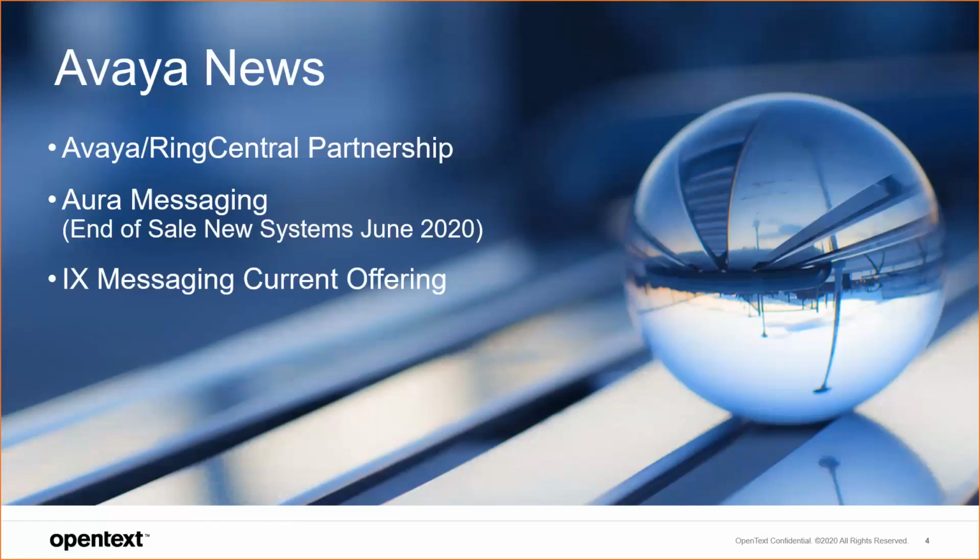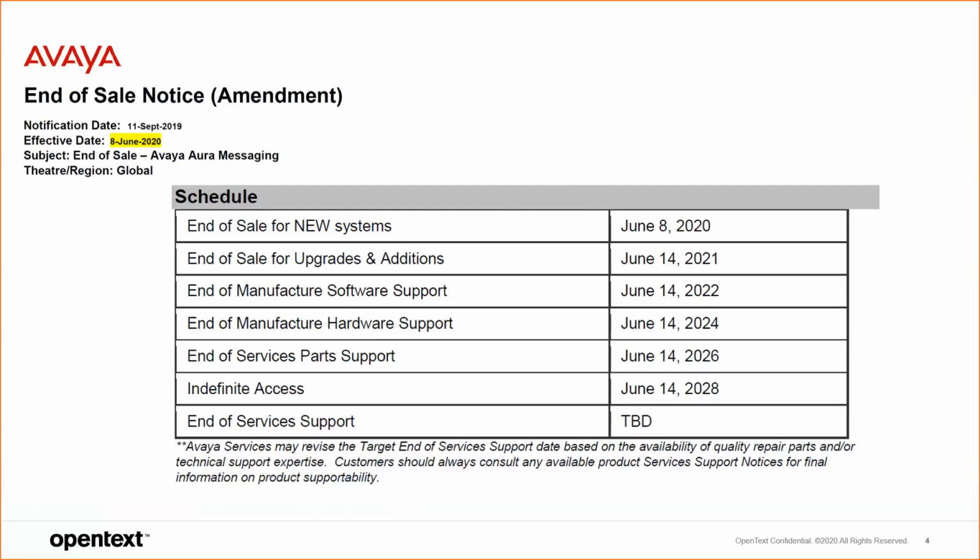And also, as many of you are aware, they've now announced they've started the process of killing off their previous messaging solution, the Avaya Aura Messaging. They've published a schedule for the end of upgrades, new systems, and we can all see as this progresses, end of support is going to be happening in the not too distant future. All of us knew this was coming. The handwriting's been on the wall for the last few years, but it's now official.